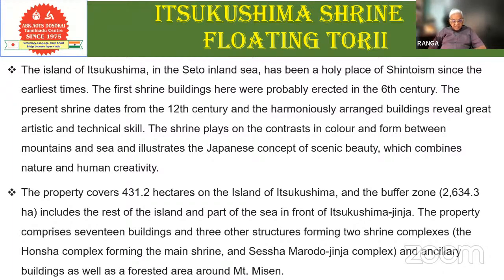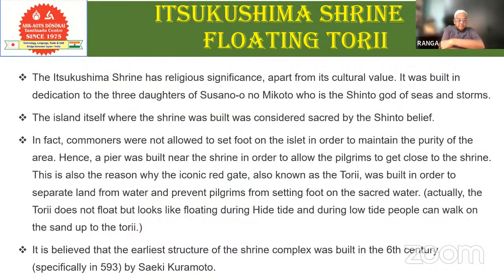The property comprises 17 buildings and three other structures, forming two shrine complexes, the Honsha complex from the main shrine and the Sessha Marodo Jinja complex, the ancillary buildings, as well as the forested area around Mount Misen. The Itsukushima Jinja has a religious significance as a part of its cultural value. It was built in dedication to three daughters of Susanoo no Mikoto, who is the Shinto god of seas and storms. The island itself where the shrine was built was considered a sacred land by the Shinto belief.